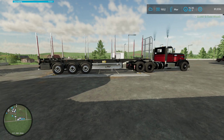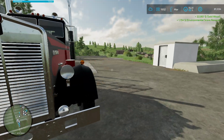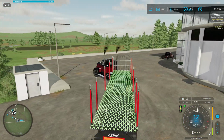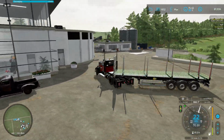Next full trailer here is going to get us $22,867 plus a $1,154 environmental score reward, taking us up to $81,000. That is looking really good. I believe the land prices are $85,000. I don't necessarily need land. I would love some land, but I don't think I need it. Maybe I'll buy some, maybe I won't. We'll see what I got left over after buying that flour production, though.